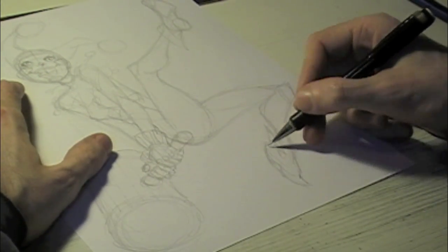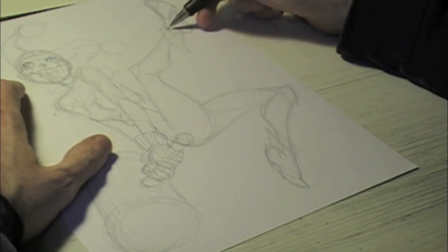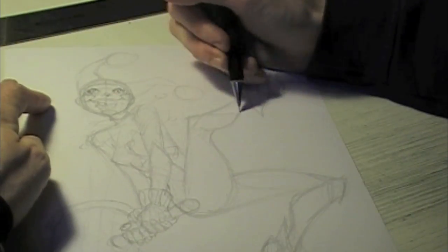It would lend itself to comics, what with character design and storyboard and background design, things like that would have really been helpful for my career as a comic book artist, because I was dead set on being a comic book artist.